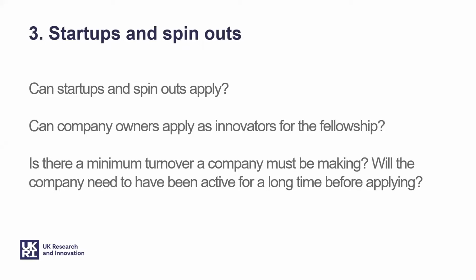And that means that you could get 100% funding if you're doing very early stage fundamental research, but you could have to contribute potentially up to 75% if you're a large organisation and you're right on the cusp of commercialisation. And that's a sliding scale. And again, we can send some documentation around with that when we follow up from this webinar.